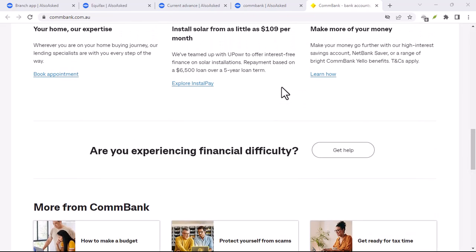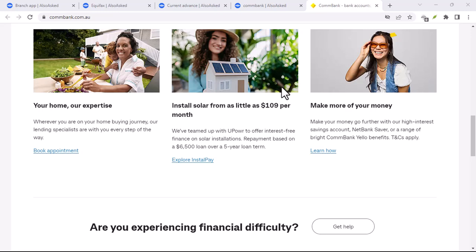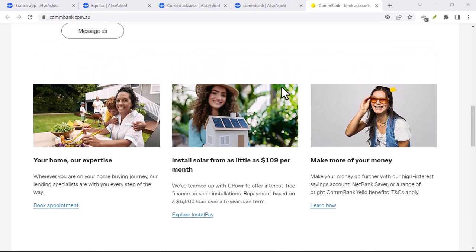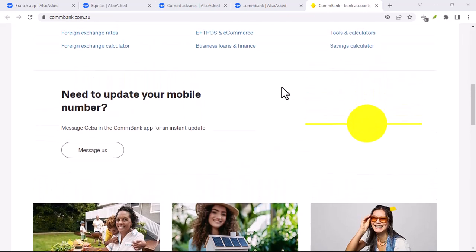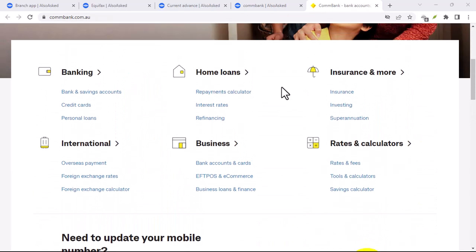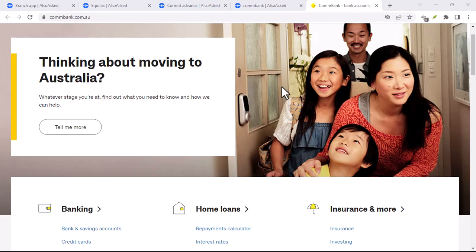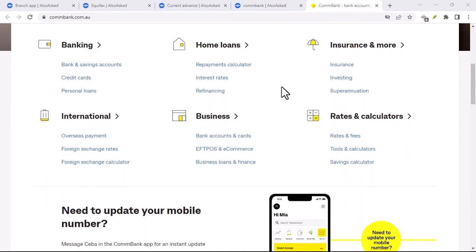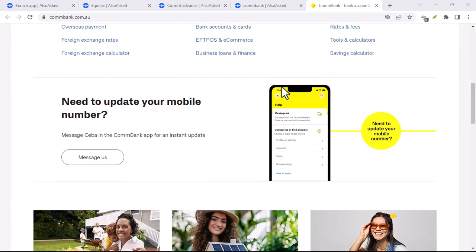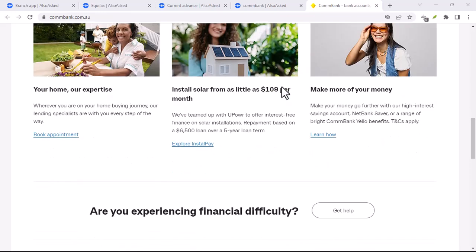After you've submitted your application, Commonwealth Bank will review it. This process can take a few days, or sometimes longer, depending on the complexity of your application. The bank will assess your credit history, income, and other financial factors to determine whether you meet their eligibility criteria. If your application is approved, you'll receive your new credit card in the mail, usually within a few weeks. You'll also receive information about your credit limit, interest rate, and other important details.